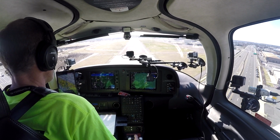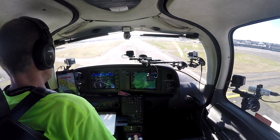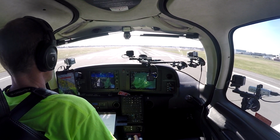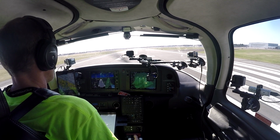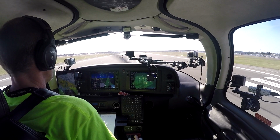60 Bravo is over downwind. 60 Bravo, extend downwind, I'll call your base. Will call base, 60 Bravo. Cherokee 49 Romeo, runway 14 full length, line up and wait, traffic 2 mile final. Line up runway 14, 149 Romeo. Power idle.